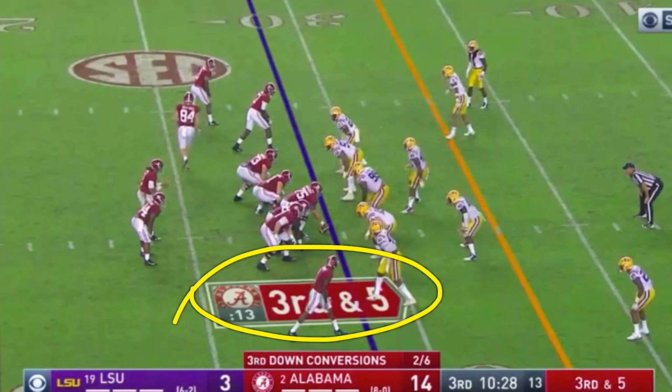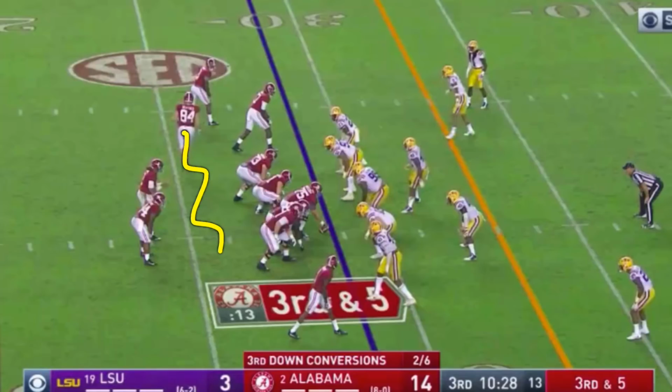Now, I know I'm looking at a lot of 3rd downs, but these were key in this game. 3rd and 5 for Alabama. LSU gets off the field by only rushing 4 players. Bama's getting complicated here with the route. They motion the tight end across.